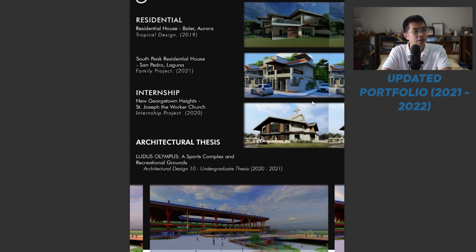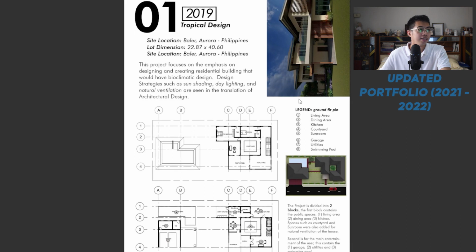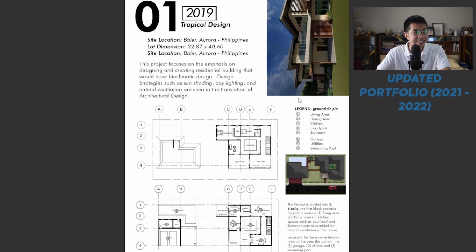And then for example, let's say complex, I don't know. And then going now to the design itself. So as you can see here, the first is the residential project. I tried to at least be creative on my own style.